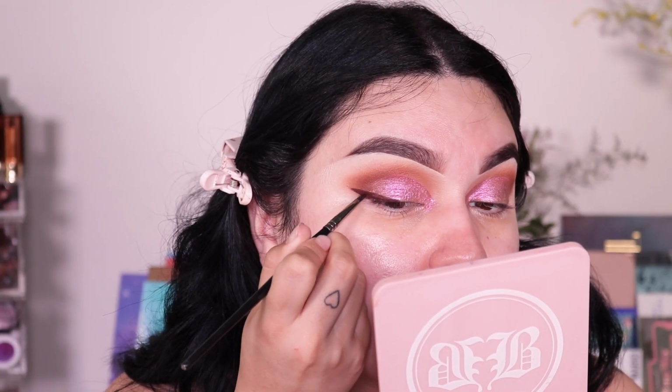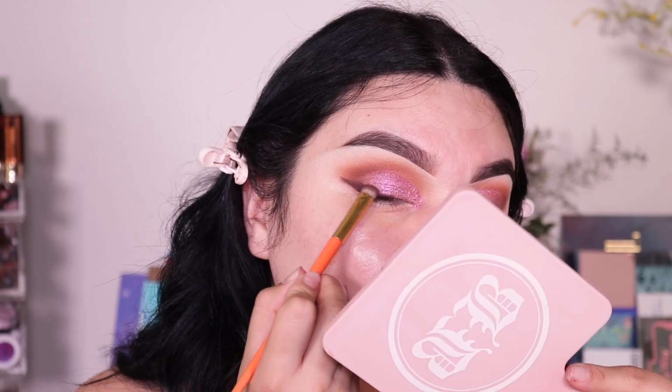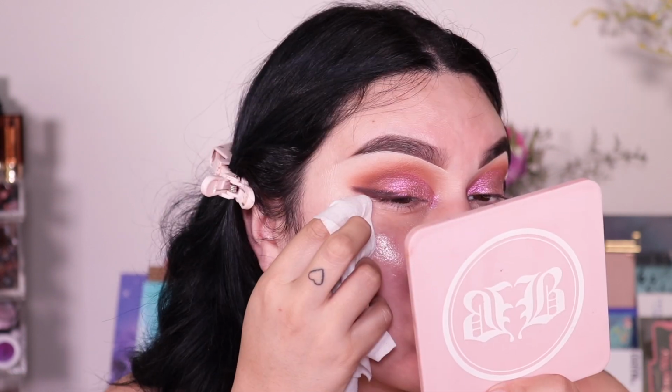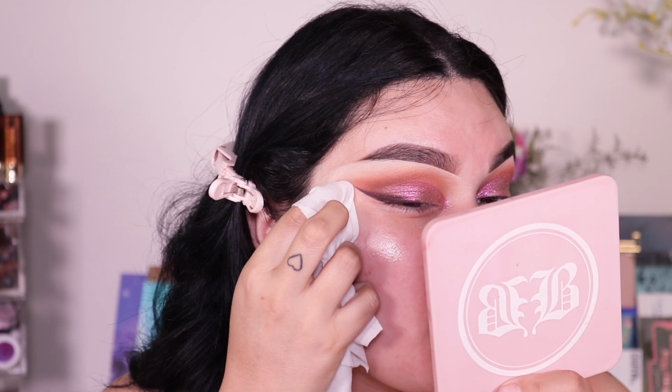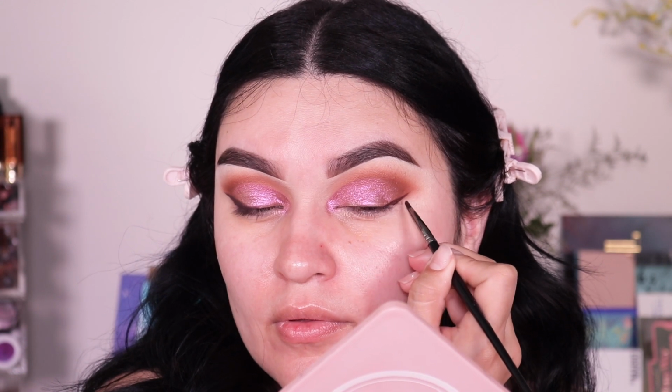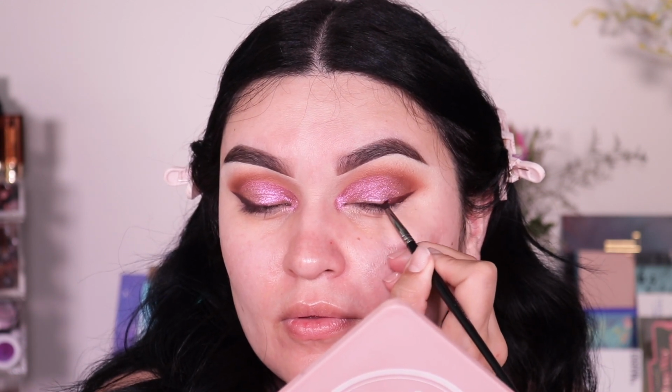All right, guys, so what I'm pretty much doing is going into the shade called Prestige and using my Morphe E37 brush. I am just creating a winged liner. Now I am going in with some setting spray, and I'm spraying the brush, and then I'm going in and picking up the eyeshadow and creating that wing. And then I'm gonna go into this Luna Magic brush, and I'm just gonna start to move the eyeliner a little bit, make it look more soft than harsh.